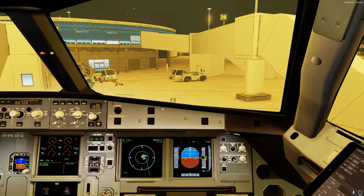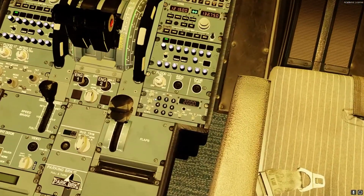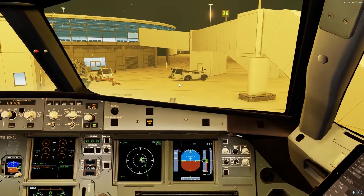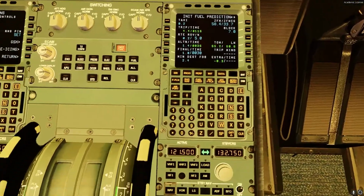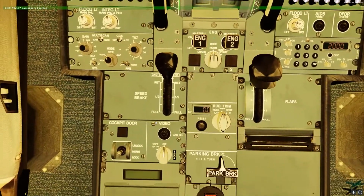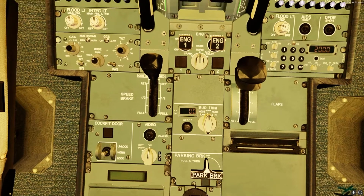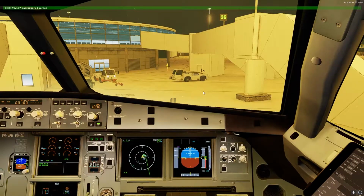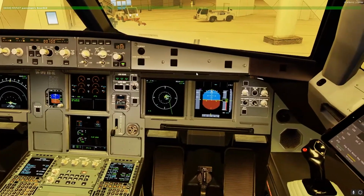Cool, so that's pretty much us ready. I have got an error just up here. Oh, our packs are off, so they want us to be off. It's fine. So we can put that on TA for now. Squawking 2000 because we're flying offline today. Yeah, that's pretty much us ready.